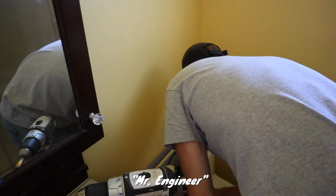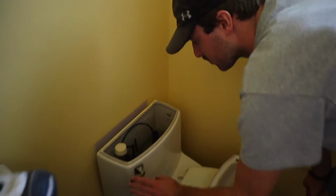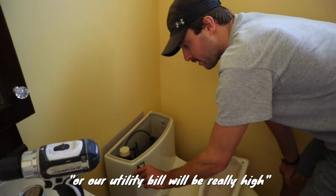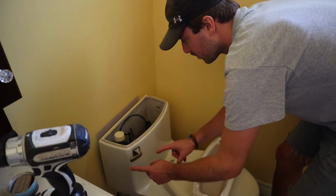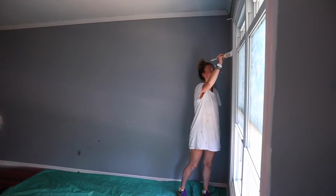How's it going in here, Mr. Engineer? Well, this toilet was getting stuck before. The issue is we don't want it running or else our utility bill is going to be crazy high. Yeah, it was stuck on down, but it doesn't seem to be having problems. What the heck? Oh no, who knows? Also, we are keeping the carpets in because there's just hardwood underneath them, but we're hoping we can clean them and they'll be good as new.